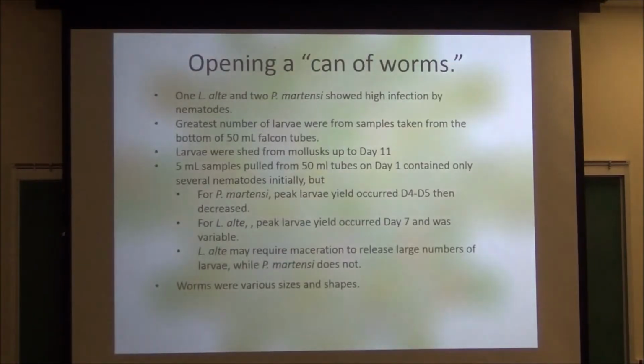That's just the same in case the movie didn't work. And so one outside, one leatherback, and 2 slugs had very high infection levels by nematodes in this study. And the greatest number of larvae were, again, from the bottom of the 1502.